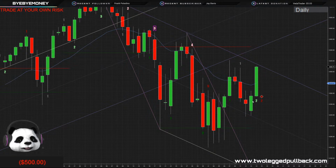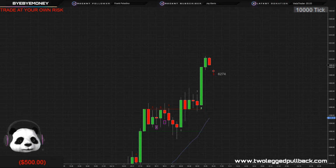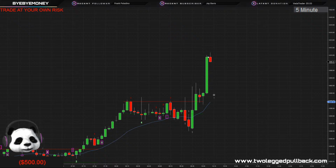As a first entry, that's a pretty strong move to the upside on the daily. As a first entry, in my opinion. Five minutes finding not much follow through. We went up a little bit, but not even a point, and it's reversing. No follow through on this big bull bar. Could be an exhaustion bar.